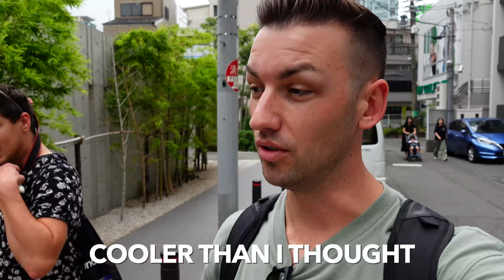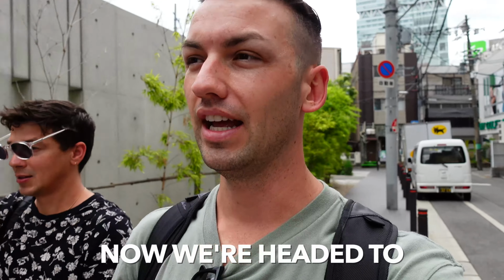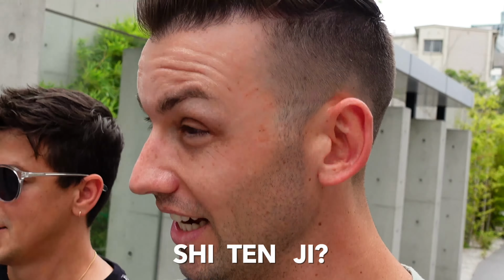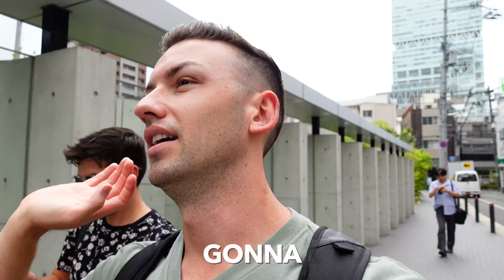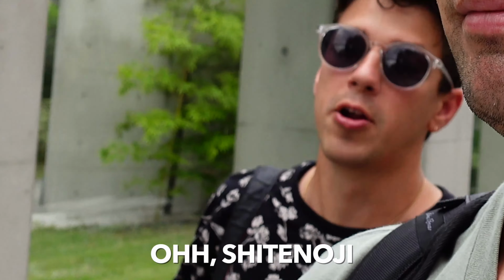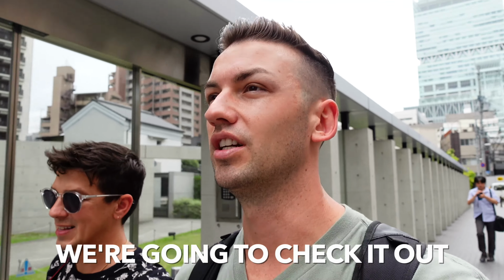So the Sky Tower was cooler than I thought, walking up to it. Really good views. Now we're headed to a temple. I'm gonna butcher their name if I don't read it from my phone. Shitenoji. Came highly recommended, so we're gonna check it out. It looks like it's a big, famous temple.